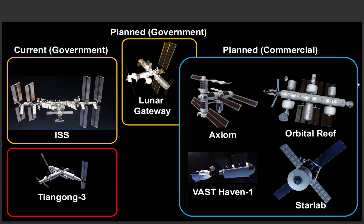And as soon as you put it uncrewed in some higher orbit, you're responsible for what happens after that, and so that's a problem with something that big.